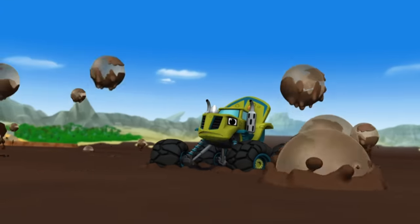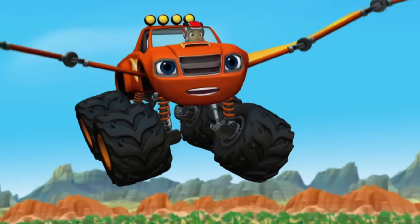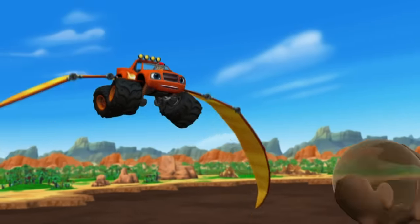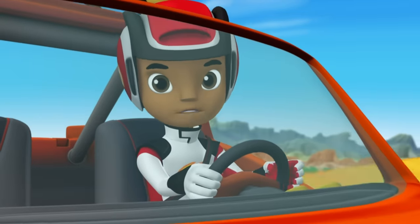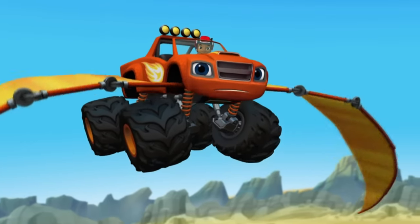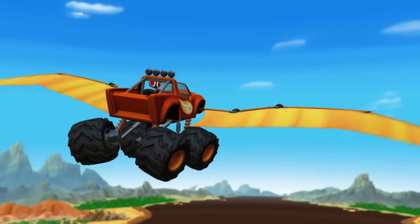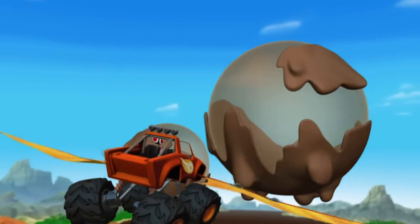Uh-oh! Mud bubbles! Uh-oh! We've got to keep away from those sticky mud bubbles! Help me steer around them so I don't get hit! When you see bubbles coming, say, mud bubbles. Mud bubbles!